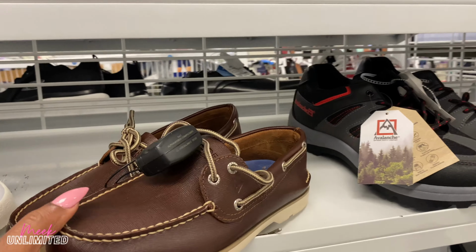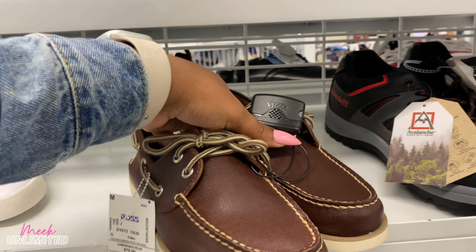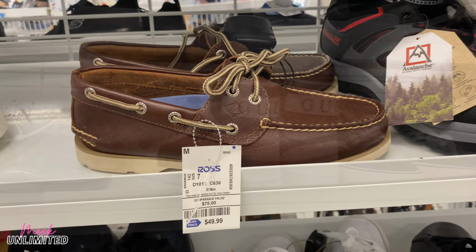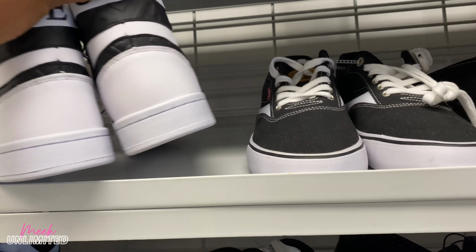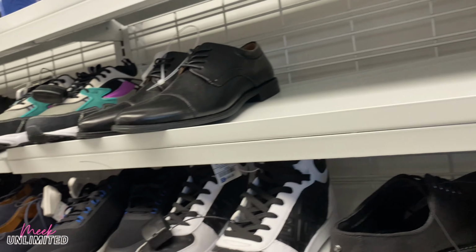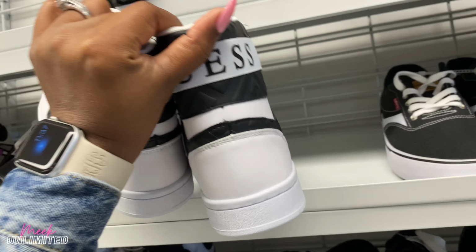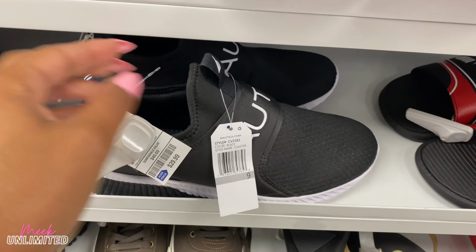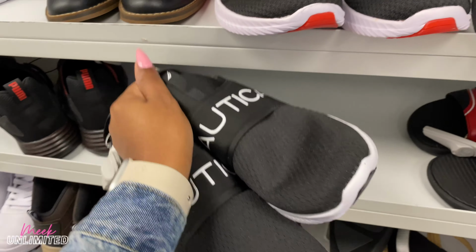These are nice too. These are Sperry's. These are really nice. I love this color. And they're $50. I have some Guess high top tennis shoes. Okay. These are, oh man, I hate when I have to look for the price, $44.99. These Nautica shoes are cute for $29.99. I think we already saw these. They just keep catching my eye.